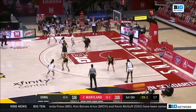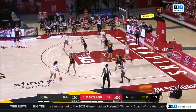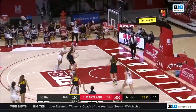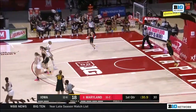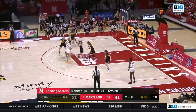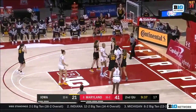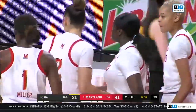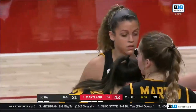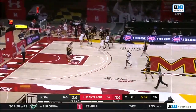An absolute offensive onslaught. Already a 20-point advantage. 38 points in this quarter, and Benson looking for more. Just stop it. There was a lot of energy and volume coming from the players off the bench as well. And they just keep piling it on. An and one chance here for Ashley Owusu. One rebounder in the area of possibly getting their hands on the ball.